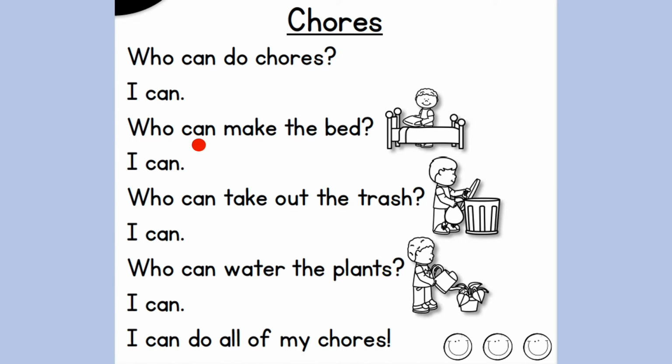Who can make the bed? I can. Who can make the bed? I can. Now it's your turn. Follow the red dot as you read each word. You will read each sentence two times.